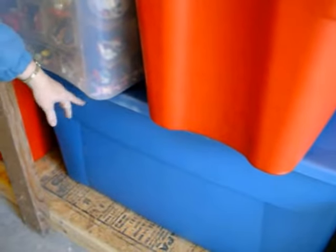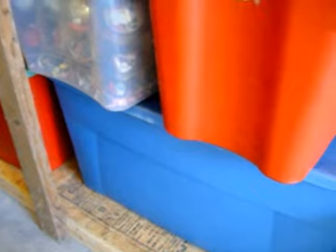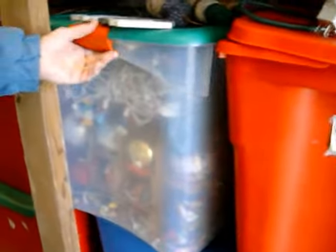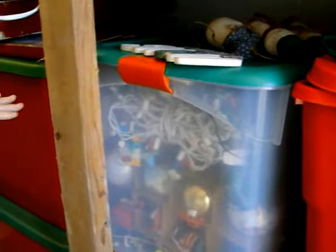Over here, this is my daughter's Christmas decorations. I think there's a small tree in there. Some cords for plugging in the yard stuff. This is some of my Mickey Mouse ornaments for my Mickey tree. This is the tree for the upstairs family room, the Mickey tree. This will be in the living room. We're going to do that today, the tree for the living room.